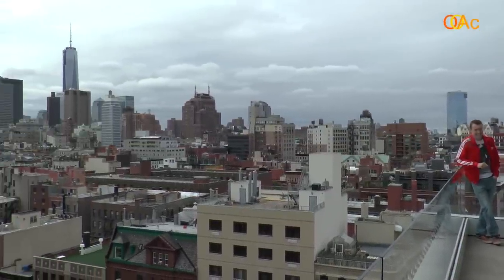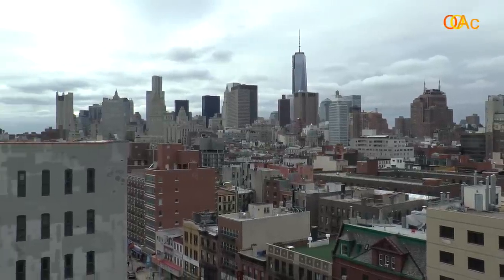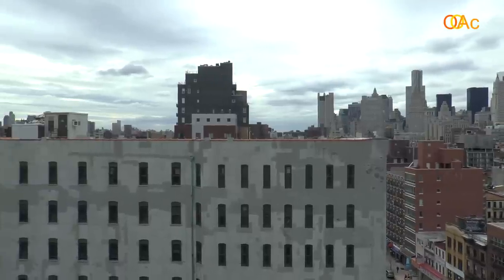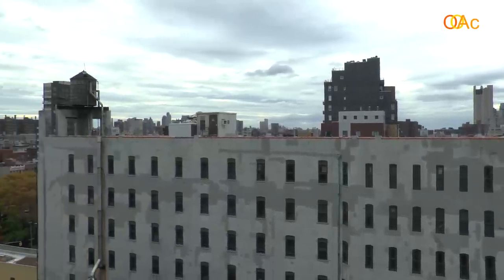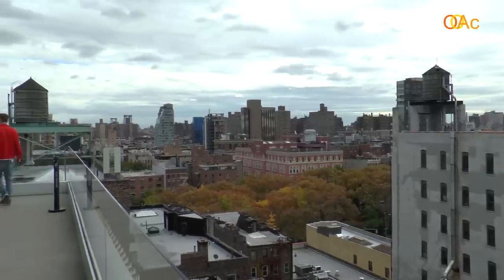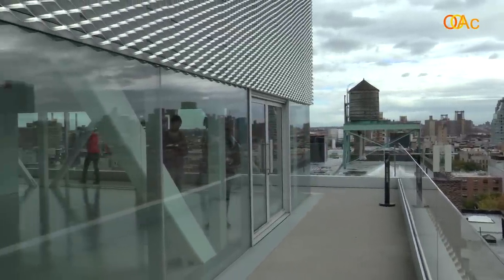It is in the Bowery area, which is between Soho and the Lower East Side in Manhattan, and it's between houses which don't allow it to expand on the site. The site was rather compressed, so the architects had to build in height. They found an ingenious solution by stacking seven boxes. They call them the bento boxes. So they essentially stack seven volumes on top of each other.